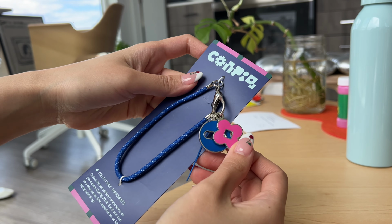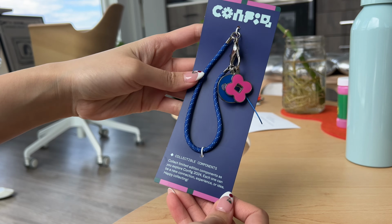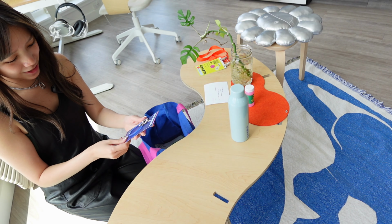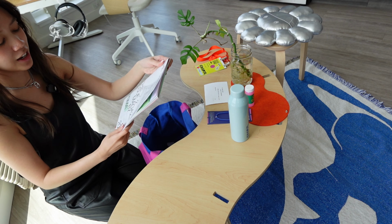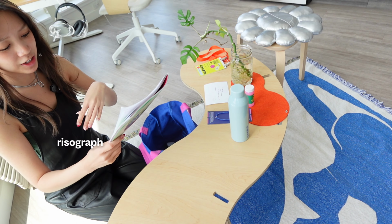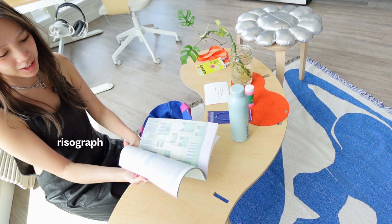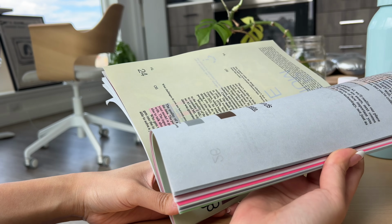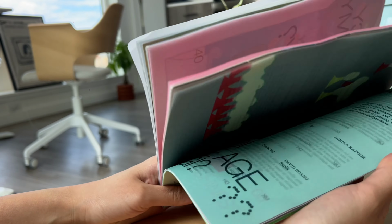This is a collectible components bracelet. So they'll be giving out different charms at every stage. Super cute. It's giving Disneyland again. I love it. And then this is a Riso printed magazine. I think that's what it's called. So pretty. I think I'm gonna use this as a coffee table magazine moment.